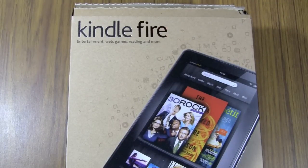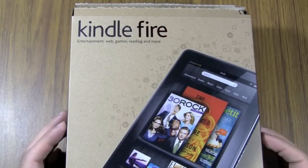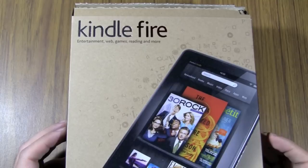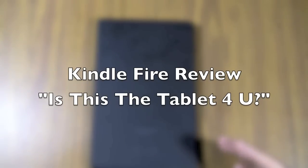Today we're going to be going over the hottest selling tablet on the market. It still beats every single model tablet on the market, and that is the Kindle Fire. Alright, let's take a look at it.